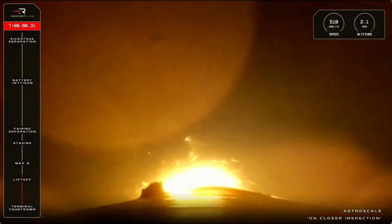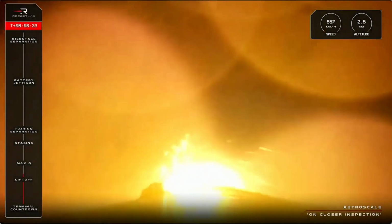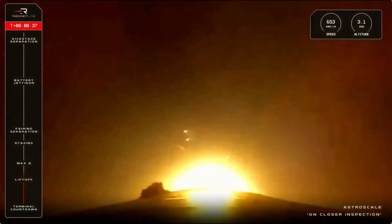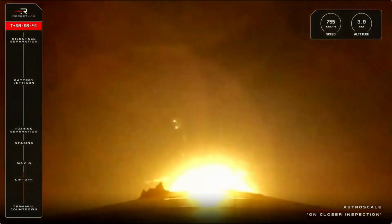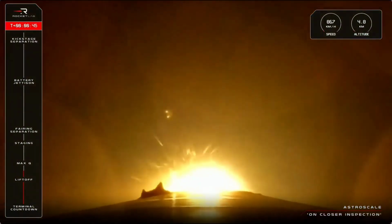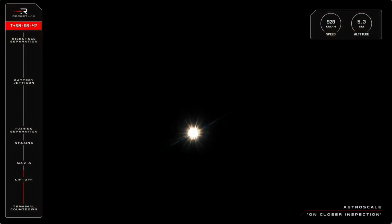T plus 30 seconds and Electron has left the pad at Rocket Lab Launch Complex 1 in New Zealand, carrying the Astroscale ADRAS-J payload. In a few moments, Electron will curb its engine power just a little to pass safely through the launch milestone known as max-Q, or maximum aerodynamic pressure. This is the moment during ascent when Electron will experience the most amount of stress on its way to space.